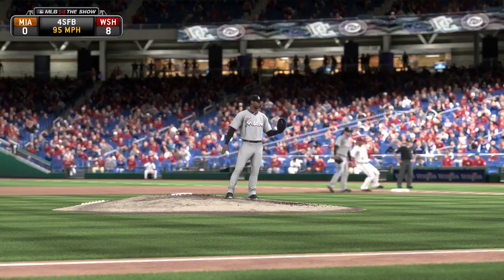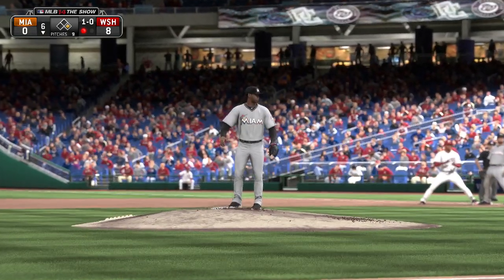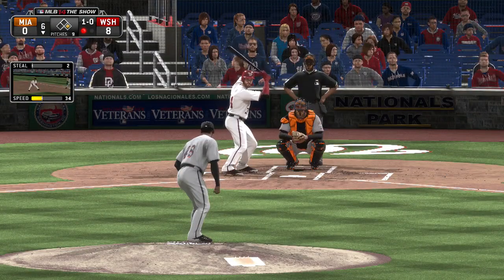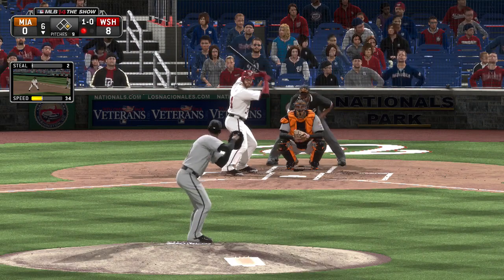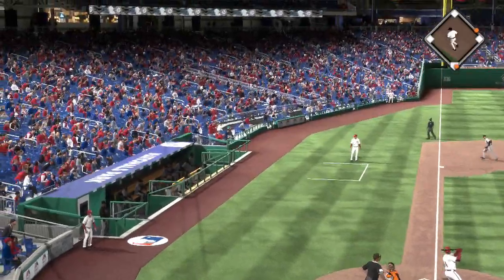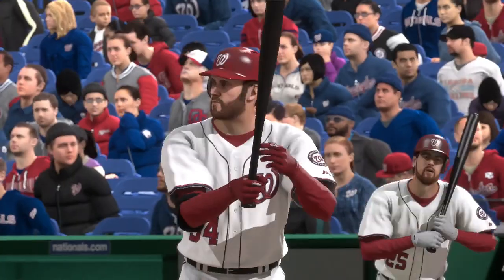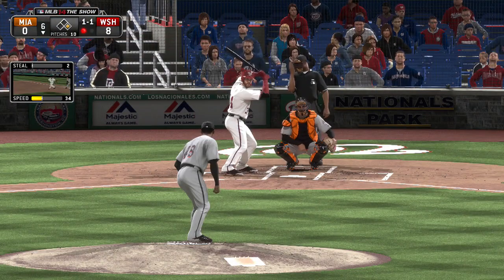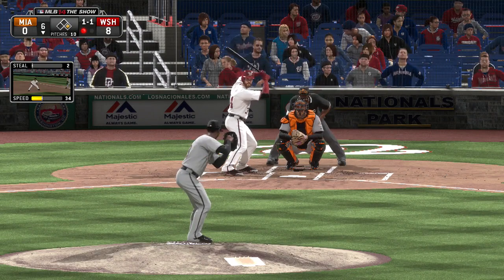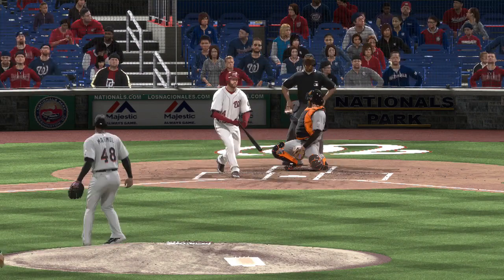And a good fastball there, but this just misses the zone for ball 1. Look out for the double play. Now ball line foul up and over the Nationals dugout. Here's the 1-1. And this ball will be chopped foul.